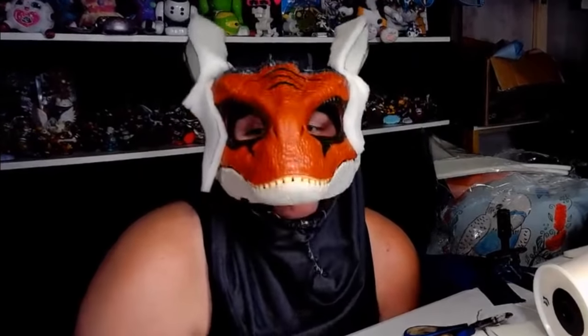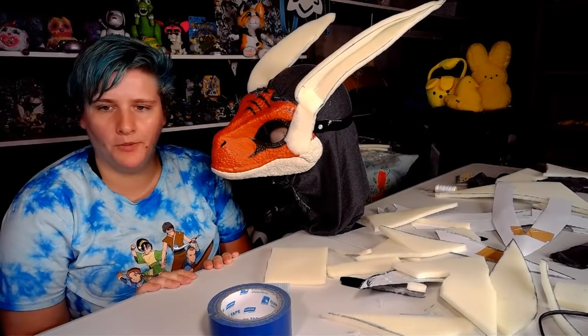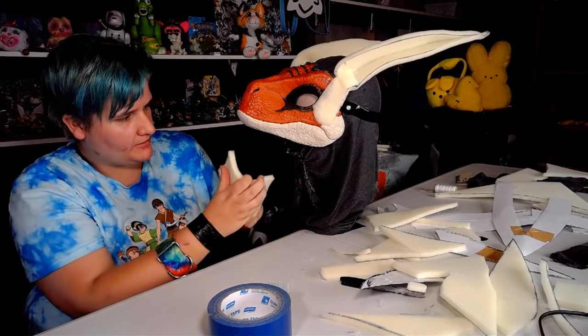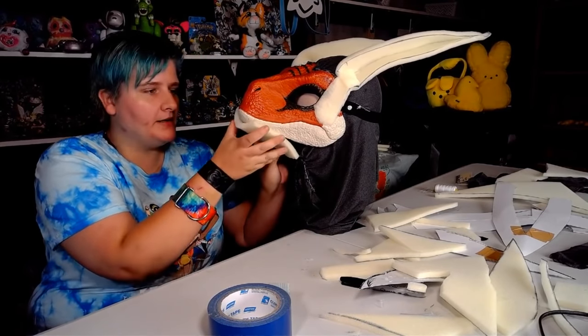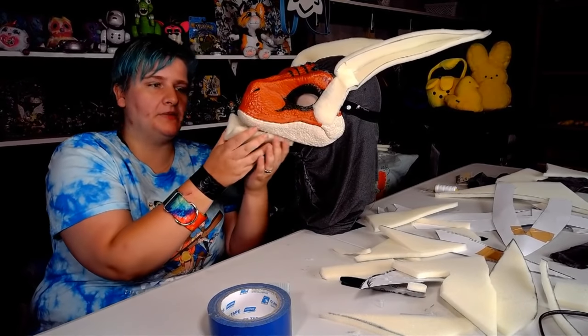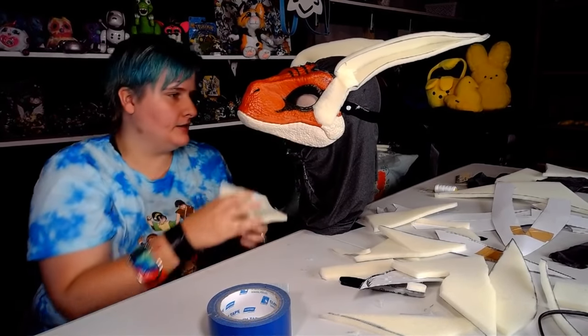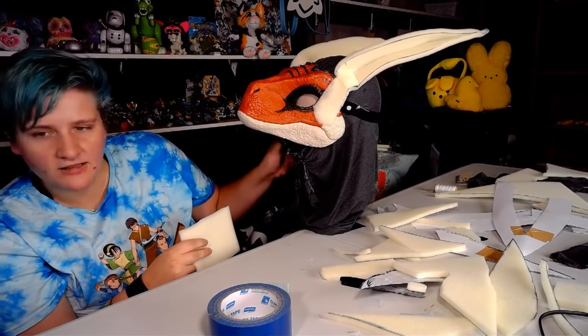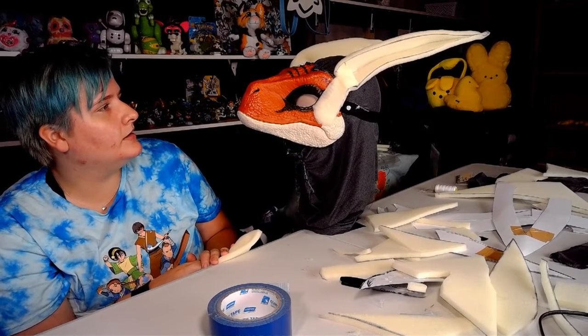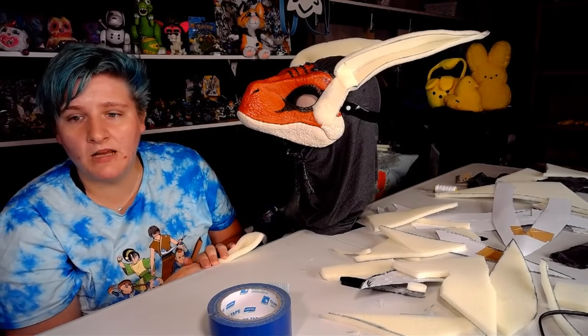All right, we are back for day two. Today, I'm pretty much gonna try and fill in the bottom of this a bit so it hides the chin and builds it up so it's a bit more of a dragon than a raptor. Don't know if I'll build up the sides. I guess we'll see. And once all the foam work is done, we'll get on to taping.